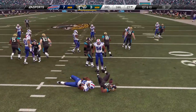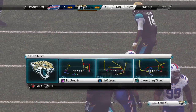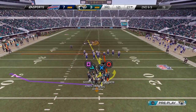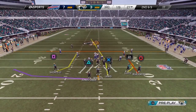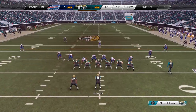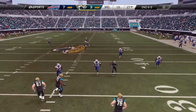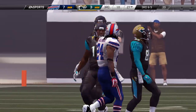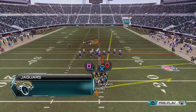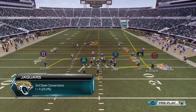1st and 10. Maurice Jones-Drew gets it here. When your defensive tackles are playing really well, it is amazing what it can do for a defense. That time they stopped the inside run, and it just lets the outside defenders and everybody else run free because of how well they are playing. 2nd and 9. Challenging the defenders to the right side. Nice job that time by the defense. Pressure on the quarterback. He does not have time to find an open guy, and it results in an incompletion.